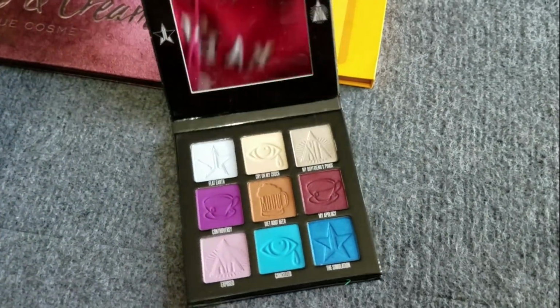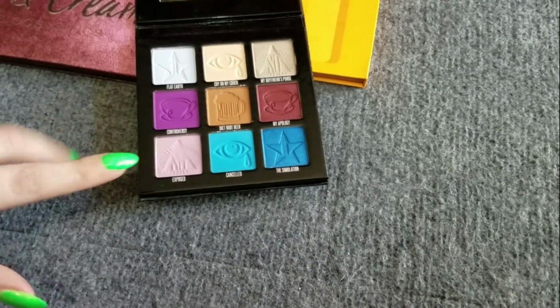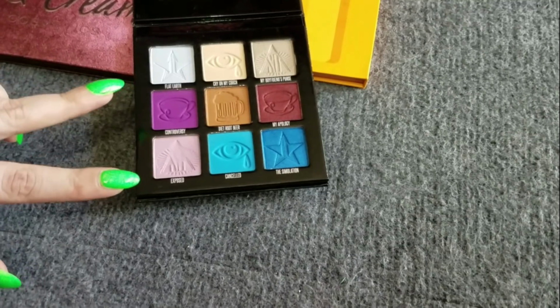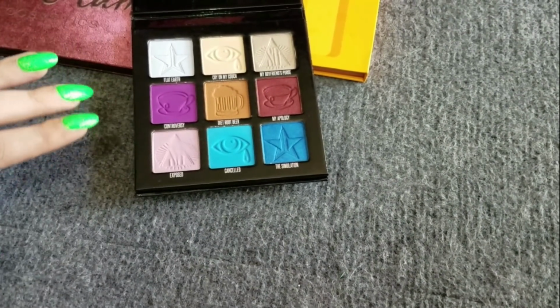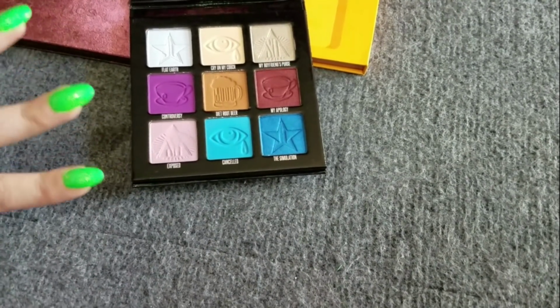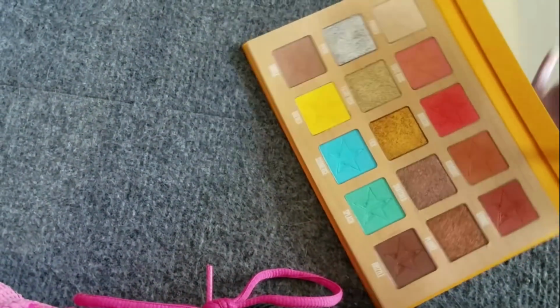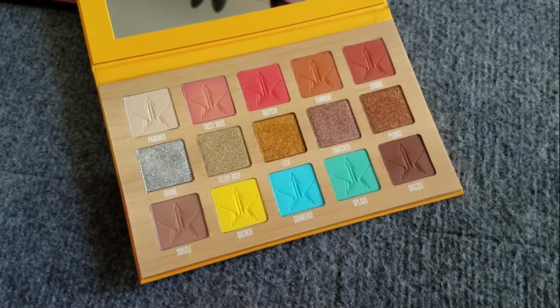Mini Controversy. Y'all know, you've seen me talk about this in a video. I would keep it, if for nothing else, these two shades, because they are perfect for starting to do monochromatic colorful looks, because you can start off with that nice defined first layer. So I do really like this one. I'm keeping this one. And if I am being completely honest with myself, oh my stars, Jeffree Star Thirsty Palette.